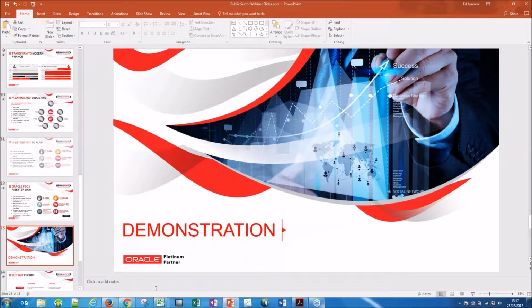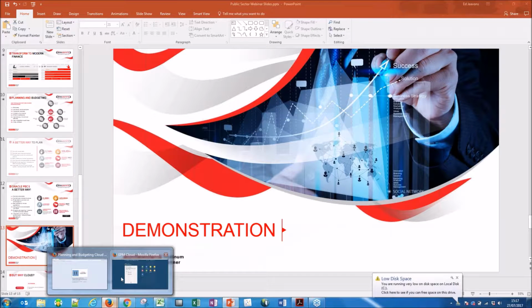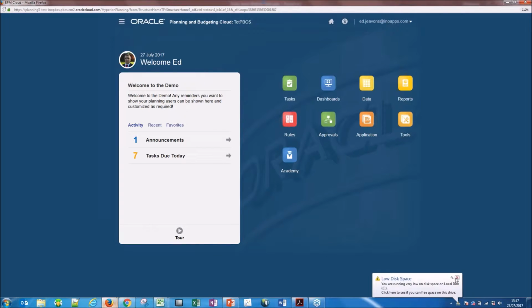So all I'm going to do now, and to talk to my point, I'm literally going to enter a browser here. So I'm going to jump into Firefox. Close off my warning there from Windows. So this is me. I've navigated to a URL which would be specific to my organization, and I've logged in as myself, Ed. So it says welcome, Ed. This is the first thing we'd point out.